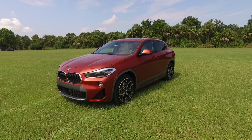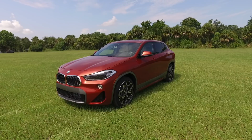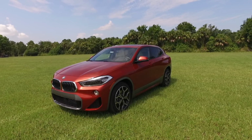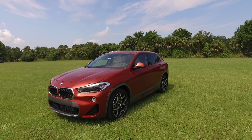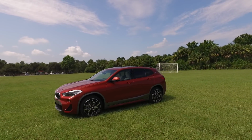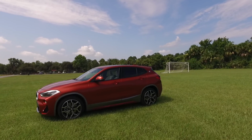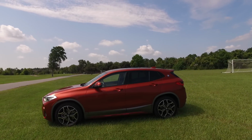What do you get when you take BMW's smallest SUV, the X1, and make it even smaller and more coupe-like? Well, you get this, the BMW X2. Jared here with carbuzz.com, and today I am reviewing the 2018 model BMW X2, which BMW calls a Sports Activity Coupe. So this technically isn't an SUV, although we all know what it is, an SUV.